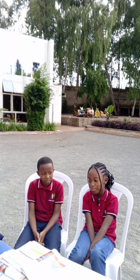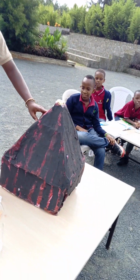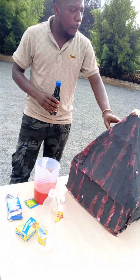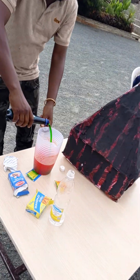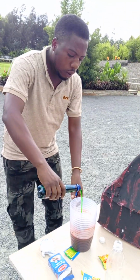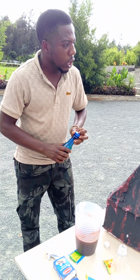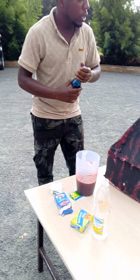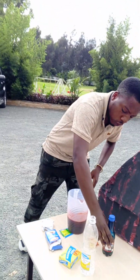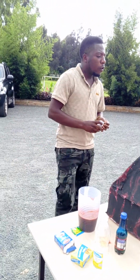Liquid soap. Remember, we are making a paper machine volcano. We add our liquid soap within the vinegar. It now changes color. Now what should we do? We are going to add our bicarbonate of soda.